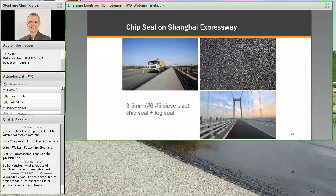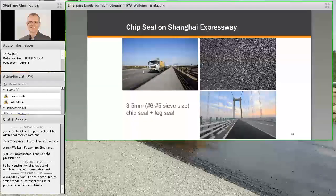So another thing that you can do on the expressway, if you know you're going to have some fairly heavy traffic, is to use a smaller aggregate size. So definitely a smaller aggregate size. In this case, that was a 3 to 5 millimeter chip, or number 6, number 5 sieve size. So that will have less of a tendency to fly around and do major damage if you have a few loose aggregates.